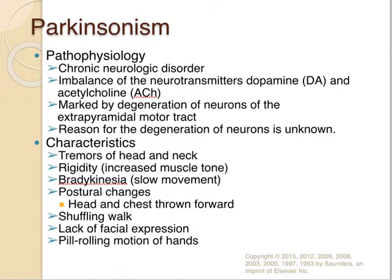So that is why we have the characteristics that we have: tremors of the head and neck, rigidity, bradykinesia, postural changes. Typically, these patients walk with their head and chest thrown forward. Walking is impaired. They have a short, shuffling walk. They have a lack of facial expression, and they may do pill rolling motion of their hands.